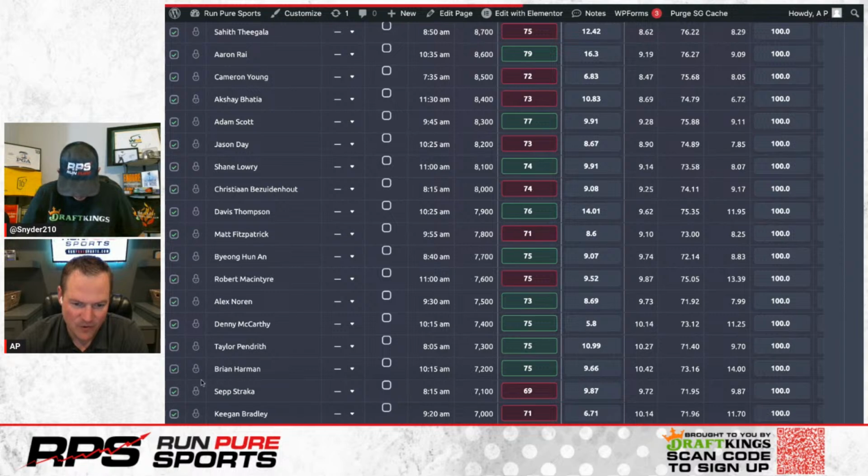I think it's fine. But really, for me in this range, this trio of Brian Harman, Taylor Pendrith, Denny McCarthy is kind of a group that I have a ton of interest in. And then my tournament play in this range is Benny On. And then I like the Davis Thompson call as well.